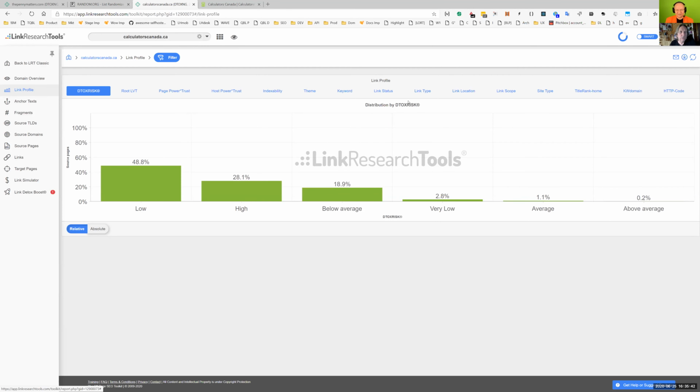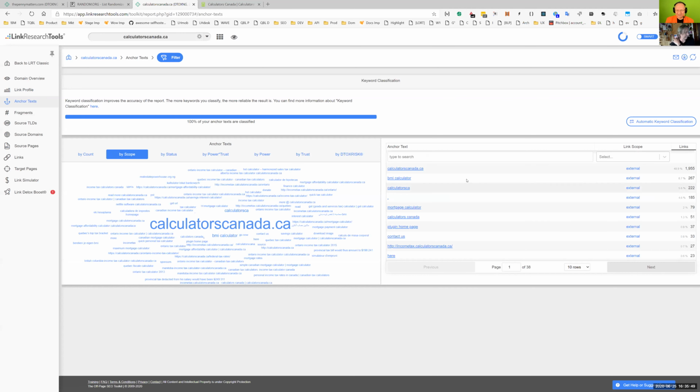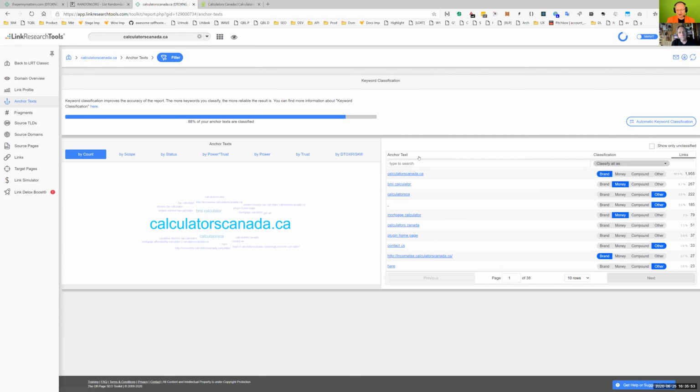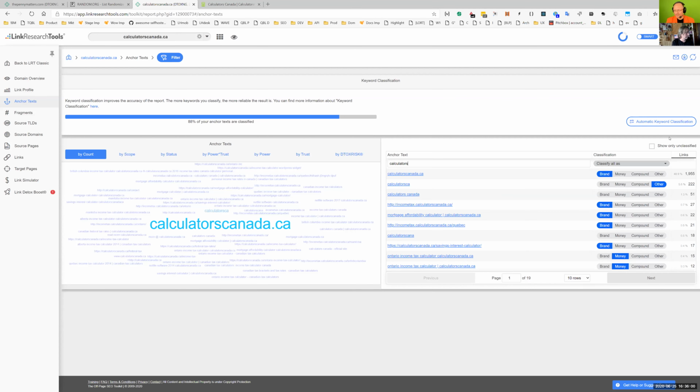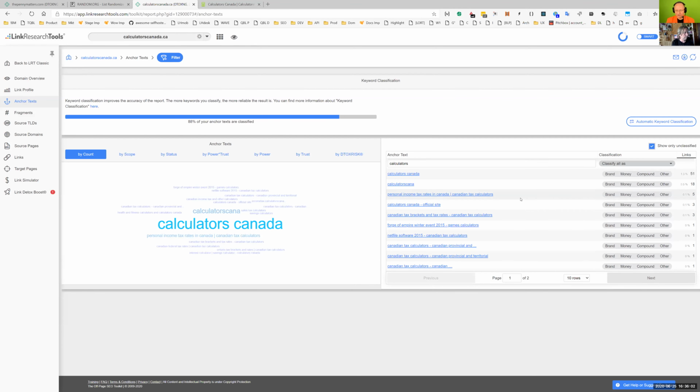So back to the calculators. Yeah, it's working there. Okay, cool. Back to the calculators. Do we actually have some keywords for calculators that we did not classify? Wow, look at all these calculators that are not classified.